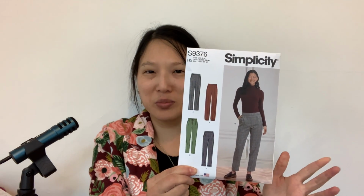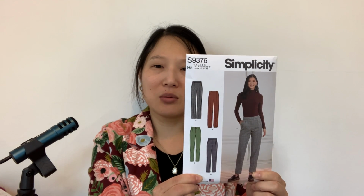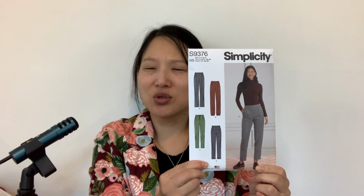So although I do have several patterns for fancier, more tailored trousers, I thought that these were a nice compromise. They are elastic waist pull-on pants so they'd be comfortable, but they also just look a little bit snappier for being on the job. So that's why I picked up this pattern. I'm not quite sure when I'm going to make them, but I think I will try to do it sometime this winter.